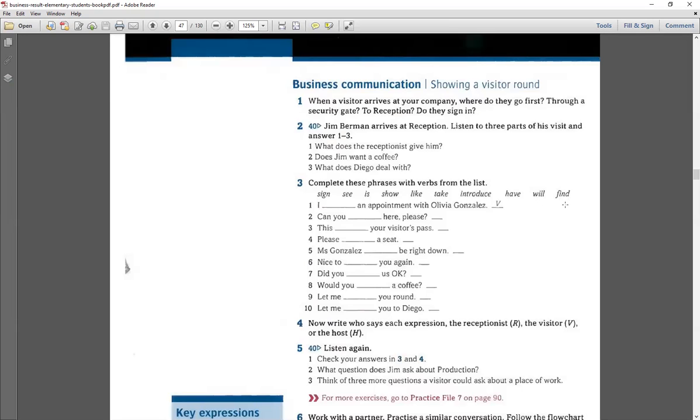Okay. So think of these sentences and how to fill in. I give you a couple of minutes and then we listen again to audio 40 to make sure your answers are correct. Okay, just 2 minutes. Try to put these verbs correctly in these sentences.